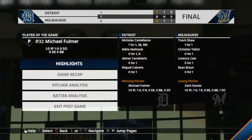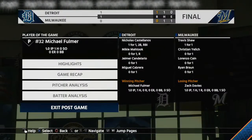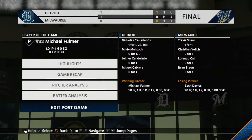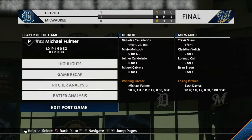Here now is our final line score tonight. First for the victorious Tigers, 1 run on just 1 hit. No errors. They left 1 man on base. For the Brewers, no runs, just 1 hit, 1 error.